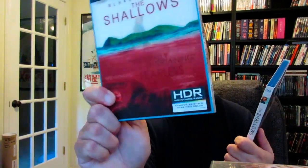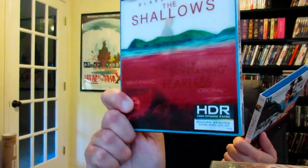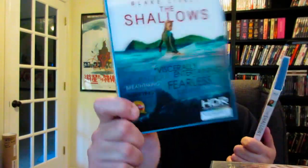The HDR was amazing. I watched it first in Blu-ray and then I watched it in 4K, and you can tell there was a noticeable difference. It really just shined and popped. So vibrant. The shooting location was amazing, and Blake Lively in 4K, yes. But what I really like about this slipcover is the blood simulation on the bottom with the shark and Blake Lively in there. So I just thought that was super cool and had to be the number 1 for me.